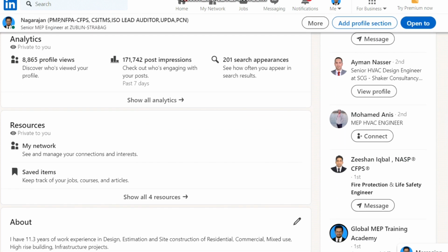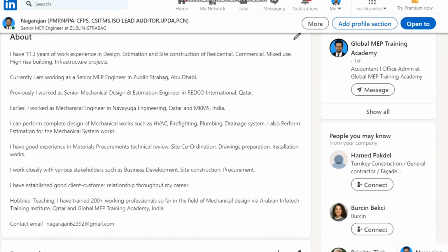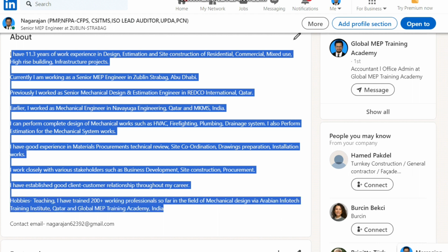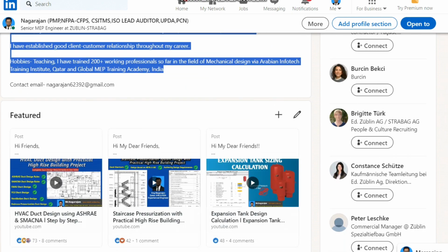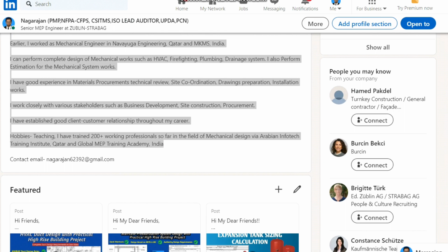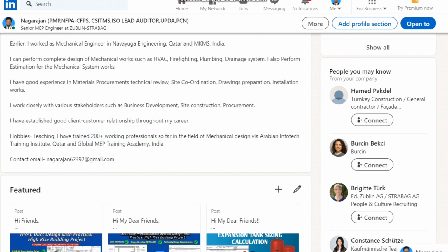And the next one is the about section. In the about section, you have to provide the key points related to your work and what you know and what you have done, and a very short message about your profile, so the recruiter can easily assess the work experience you have, and they can further look at your detailed profile if your job description matches with their requirement. So in this section, provide only some bullet points which can easily describe yourself.